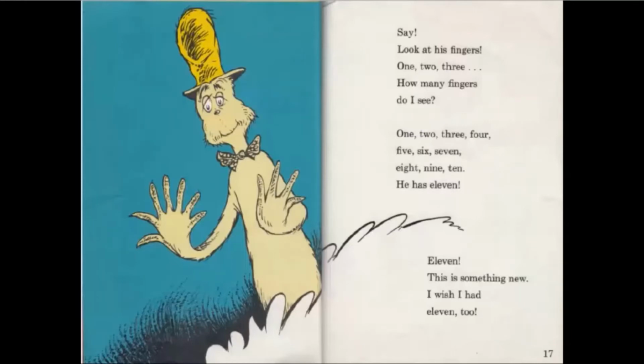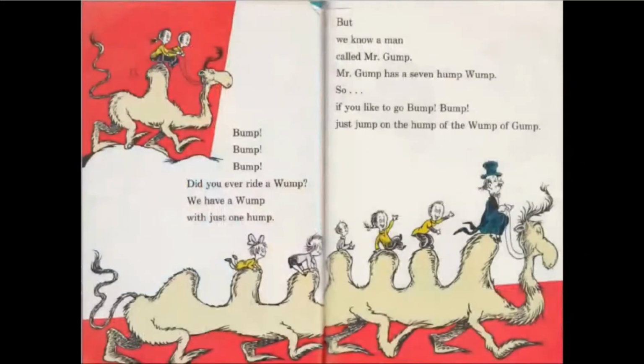1, 2, 3, 4, 5, 6, 7, 8, 9, 10. He has 11. 11. This is something new. I wish I had 11 too. Now, what more curious characters and creatures await us on this page? Let's read on.